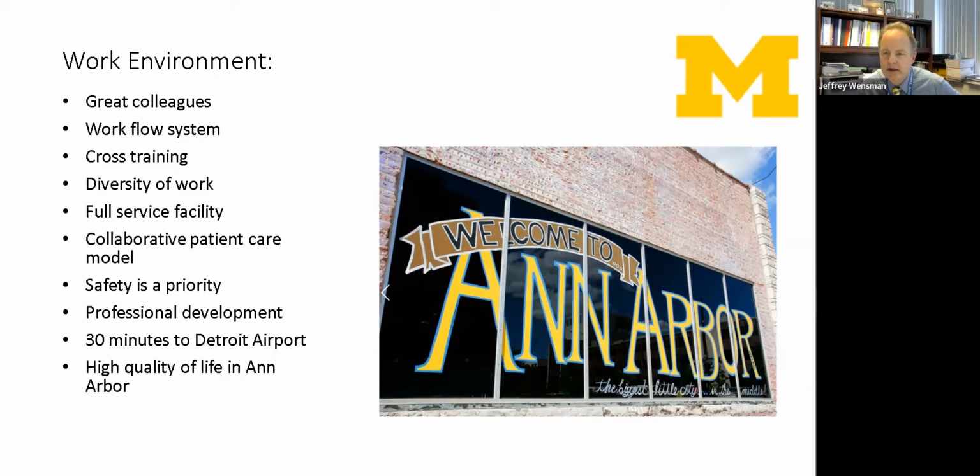The whole institution is a high reliability organization, which means everyone is trained in the practices of high reliability, which is there not only for your safety, but patient safety. So really high priority there. Professional development is part of everyone's package. So everyone will have dollars set aside for continuing education. And we also will often bring in education to you that won't cost you anything. We're 30 minutes from the Detroit airport, and Ann Arbor has an incredibly high quality of life.